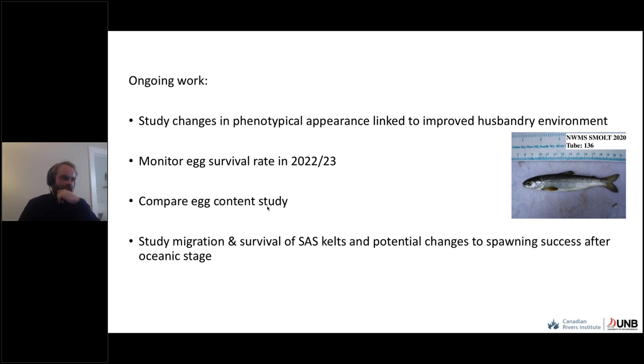Over the last few years, we also have collected eggs from different SAS programs and from different wild Atlantic salmon populations to compare the egg content, because there are differences in the content of a SAS egg that lead to the reduced survival rates that we see.